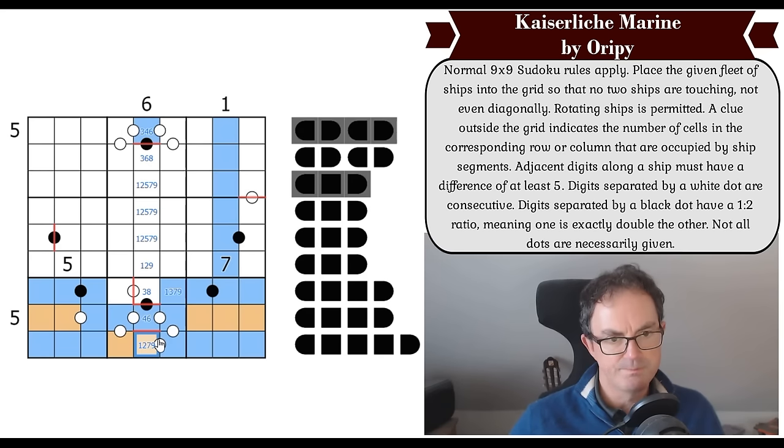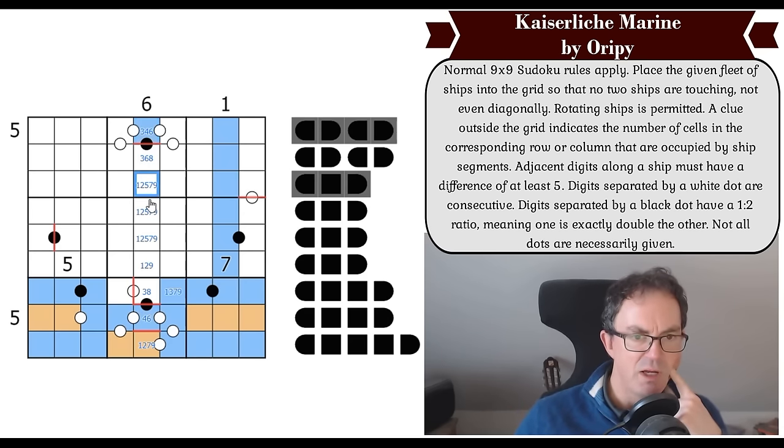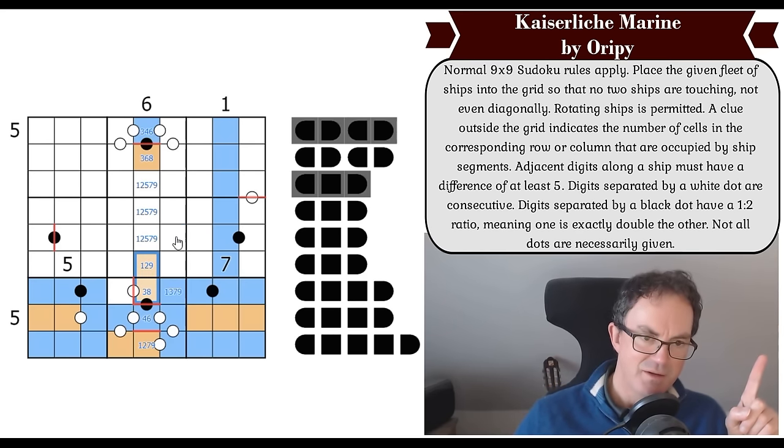So, 4, 1, 2, 3, 4, and this would be 3, 6. But we've got to be a bit careful now, because there is a 5 in one of these three squares in column 5, and that cannot be a battleship cell. So that is the blue cell. So the rest of this, all of those squares, are definitely battleship.